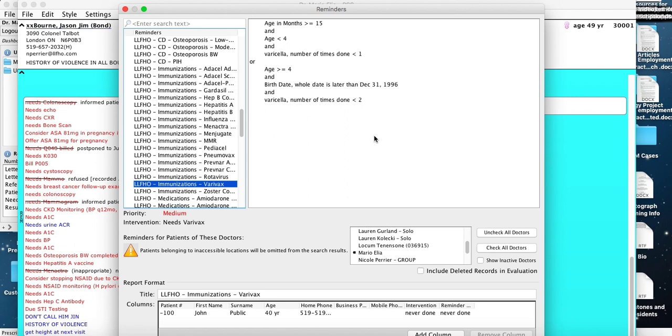But for those patients who are born in that late 90s, early 2000s age group, before we even invite them to be vaccinated, we ask their parents whether they remember having had chickenpox, and if they do, we just update the reminder that it's inappropriate. So this does create a bit of a longer list, but we found that to be quite helpful.